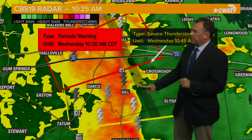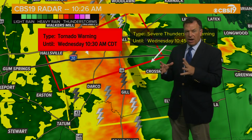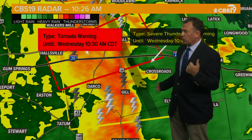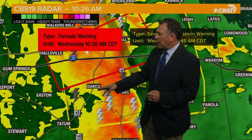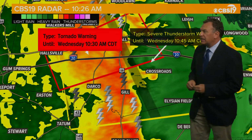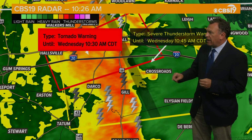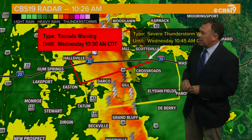Okay, so they're probably going to keep an eye on these cells down here and see if they can get any other confirmation, or maybe they've got some spotters out in the field that would be able to help them, especially over in Harrison County. But if you live in Darko, I'd say right now you're in the clear. Tatum, you're in the clear. Anywhere west of that, Hallsville, you're fine, even though you're still in that polygon box area. You really don't have to fear the storm anymore. It's just basically going to be a heavy rainfall from here.